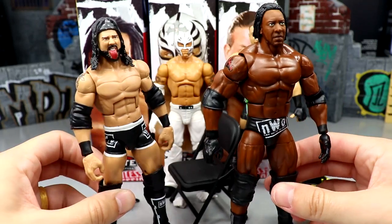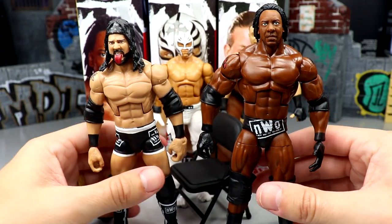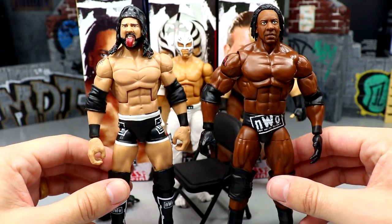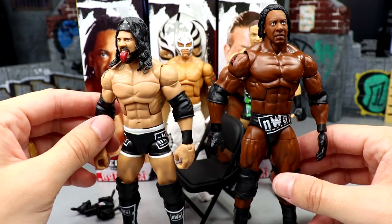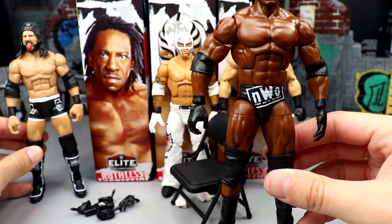Look really cool. Again, Kevin Nash will go with this set as well, and then I think we will potentially get HBK eventually. I could see that totally taking place, but there is X-Pac, and I like this figure with the head swap. I think it just fits with the bandana and the tongue out. I think it looks good, but Booker T's solid.